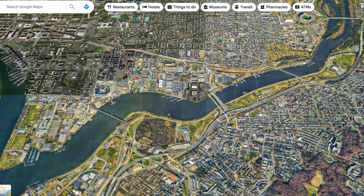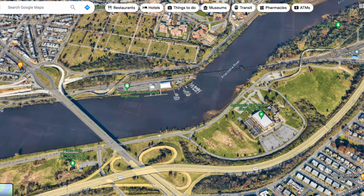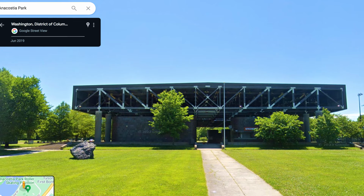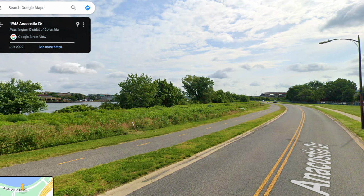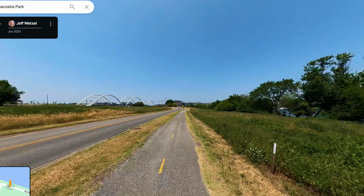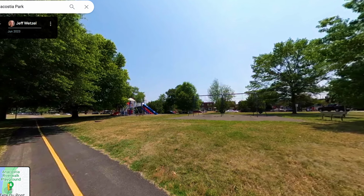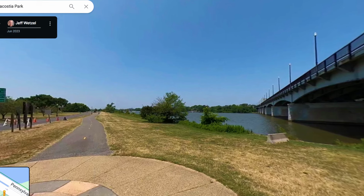Anacostia Park is a sprawling 1,200-acre urban oasis situated along the Anacostia River with a diverse array of national landmarks, recreational opportunities, and natural beauty. You can go kayaking, have a picnic, go roller skating, go fishing, or just enjoy the river walk. Anacostia Park is a remarkable example of urban renewal, transforming a once neglected area into a thriving recreational and cultural hub. The park's diverse offerings and commitment to environmental sustainability make it a valuable asset to Washington, D.C. and a must-visit destination for visitors.